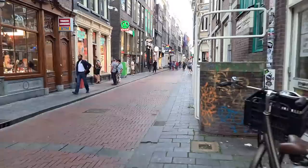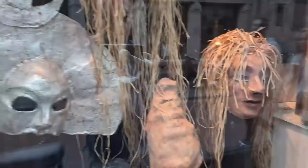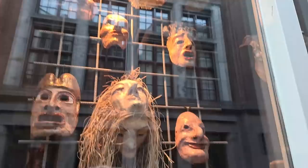Oops. It's a really nice art studio. Oh, this is the one I read about on Wikipedia. It's a famous art shop on Warmoestraat. With masks.